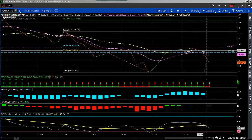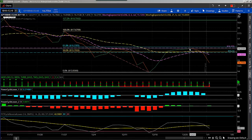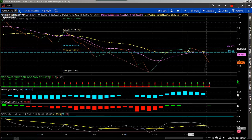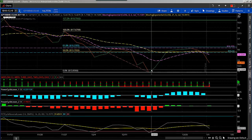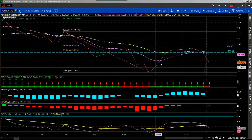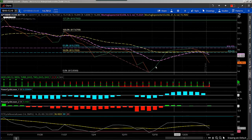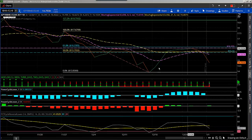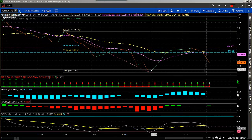And you were able to perfectly get out of it right here at about 16. So we'll just say $16 per barrel per spread, minus you got in at 14, so that's $2 per barrel. If you multiply that to convert it to a contract, that's times 1,000, so that's $2,000 per spread. So if you did one spread here, you bought it at 14, sold it off at 16, that's a $2,000 gain.